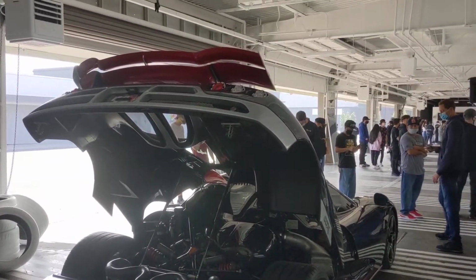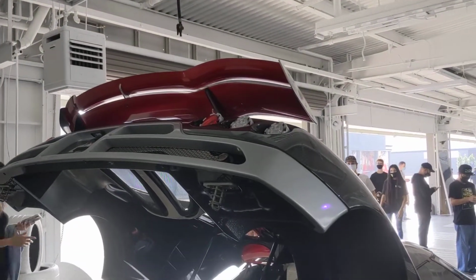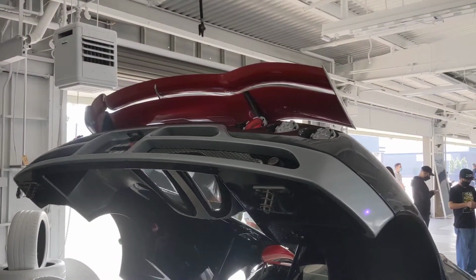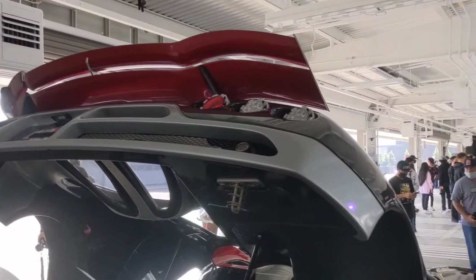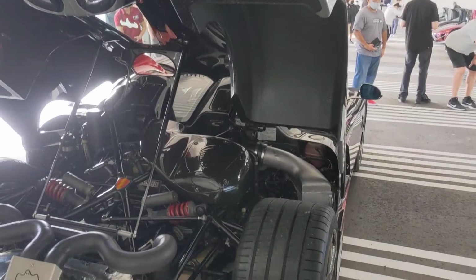This one has a split wing on it, and I kind of like that too. I guess now it's kind of gotten to be old school, but I really like that detail. And the tail lights on this one. Simple stuff, but I like it.